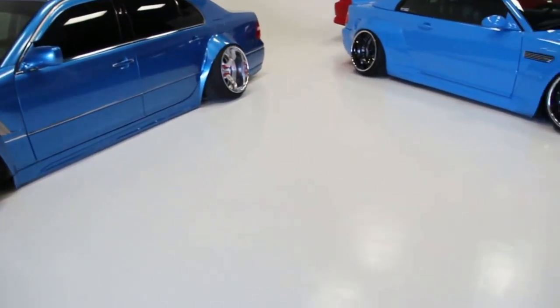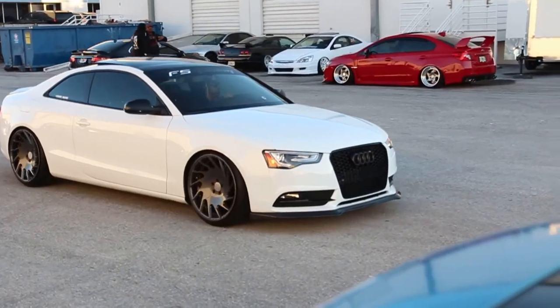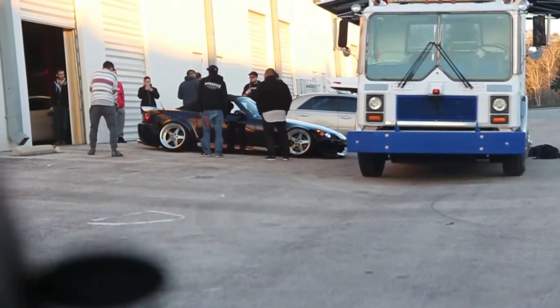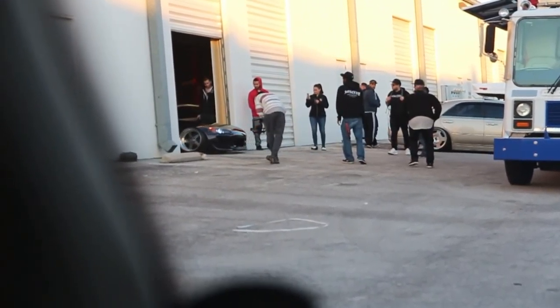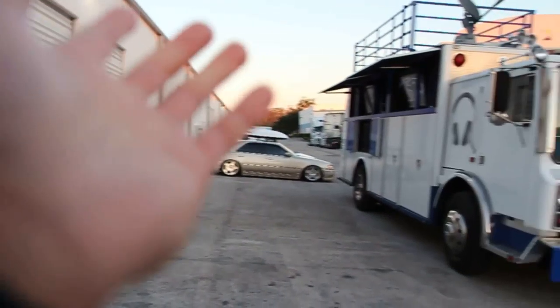So I have this here, the S2000 will go here, and then the BMW and the 240. This looks crazy. More cars rolling in. The S2000 made it, and he's having a hard time. Oh my God, getting inside, jeez. He made it. Inside setup, the GG booth is getting started.